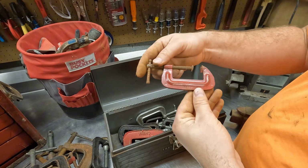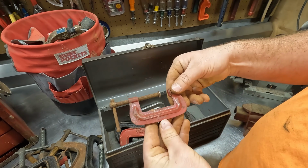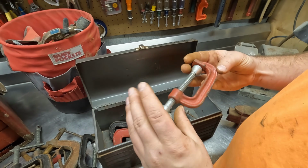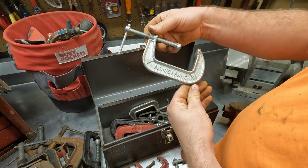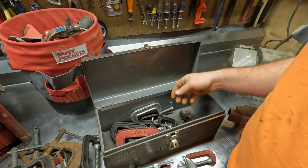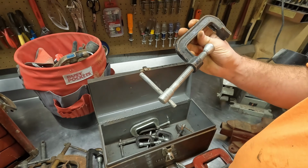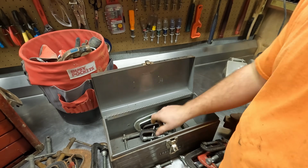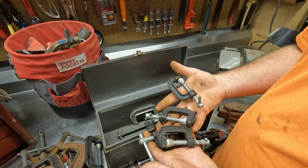Here's another one of these Judds, the 2-inch. This is the second one, Judd 2-inch. This one, cheap. 3-inch, adjustable. Good shape on that one. China. Another unbranded. Unbranded. 4 more unbranded.